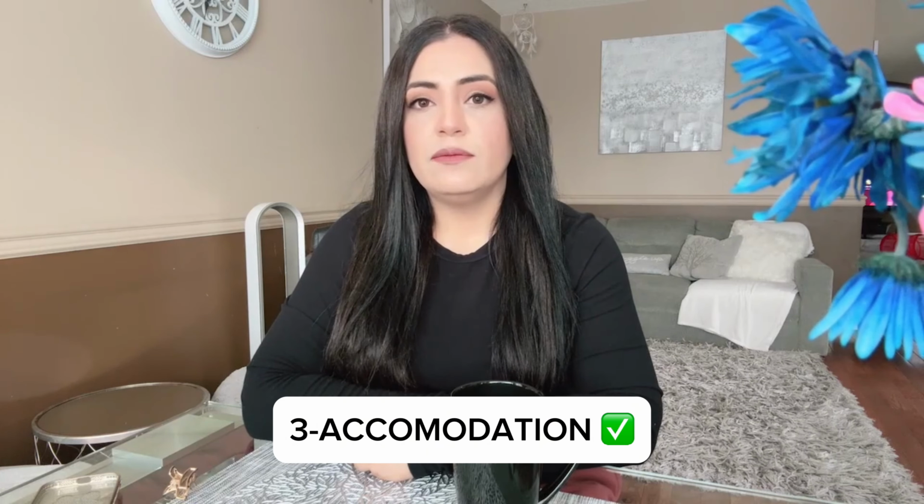The third thing you should be doing is to arrange accommodation. So if you haven't done so, secure a place to stay. Consider short-term rentals or temporary housing until you find a permanent place.